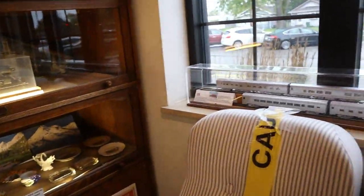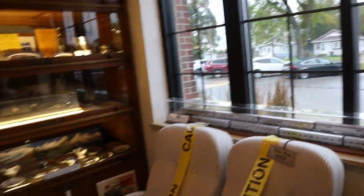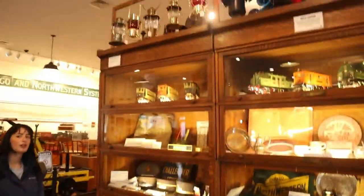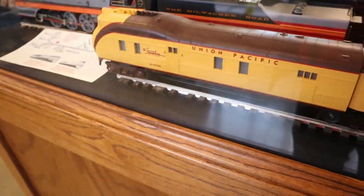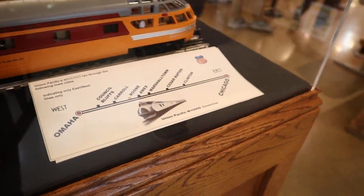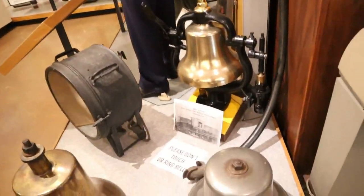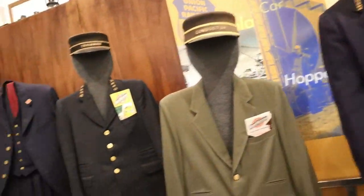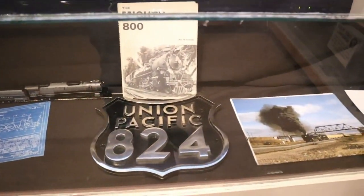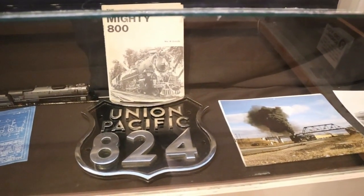Look at these gold trains. This looks like American Flyer. This HO model, the Rock Island train, called the Rock Island Rocket. And look at this, all this. And these lanterns as well. Here are the streamlined trains. That's a model of the Big Boy, the Hiawatha, and the M10,000. If you want to pause and read what that says, feel free to. And look at all these bells, headlights, and wow. These are mannequins wearing the uniforms. Pretty cool, huh? Oh, that number plate came off of Union Pacific 824, which was scrapped years ago.